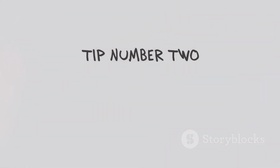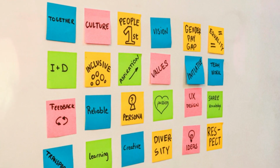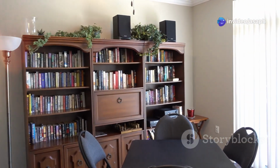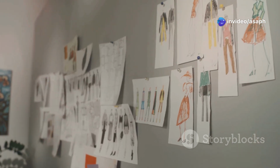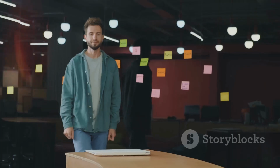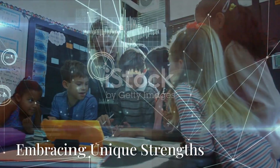And finally, tip number 3. Surround yourself with visual inspiration. Whether it's posters, art, or vibrant study spaces, fill your environment with visuals that inspire you. These stimuli can uplift your mood, spark creativity, and keep you motivated on your journey.